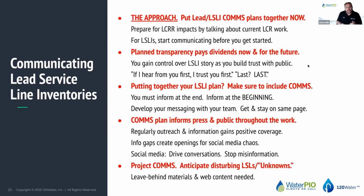Putting together your plan for inventories, be sure to include comms. If you got informed at the end, the rule is informed at the beginning. Develop the messaging with your team. You want to be on the same page internally as well. That's where Mitch was great on his exceedance communications plans: inform the press and the public throughout the work. You want to talk early, often, throughout. You gain trust. And I've talked about this before.